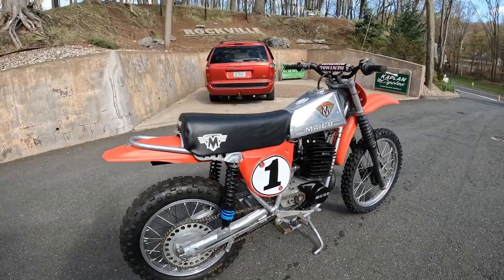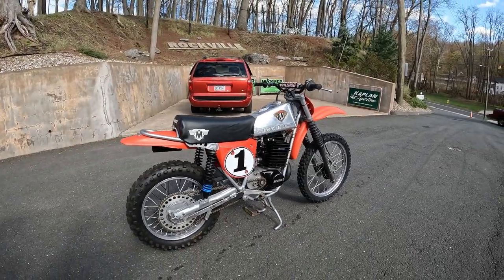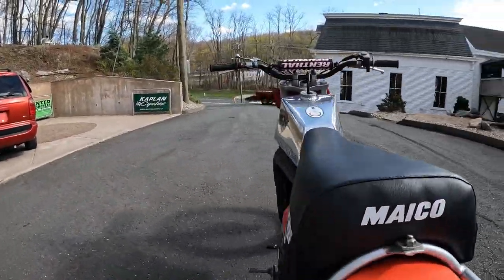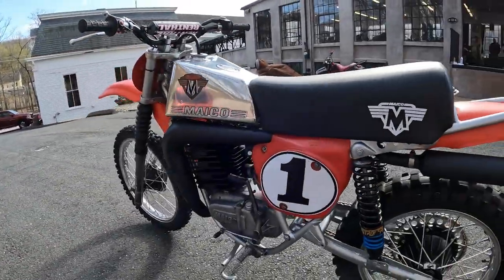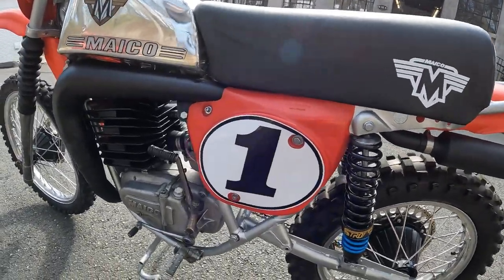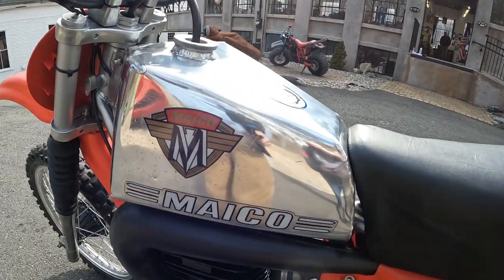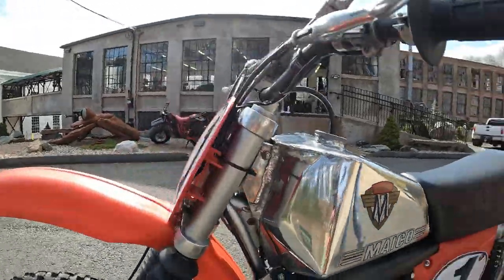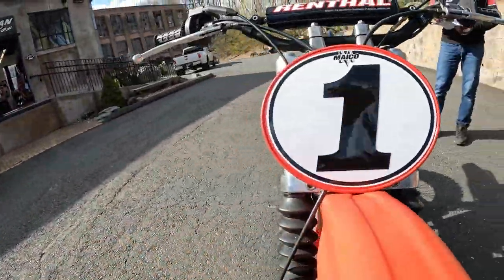Went through the detail shop where it was steam cleaned, washed, buffed, waxed, detailed. They did a minor touch up on it. It has new number plate backgrounds on there, which were designed by Christy Steiger. New Maico graphics on the tank. Those are all new, designed by Christy also. So a full, what we call a rotisserie detail.